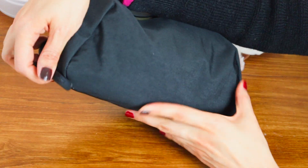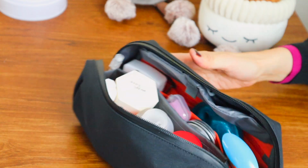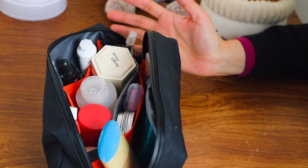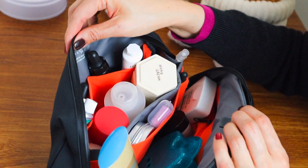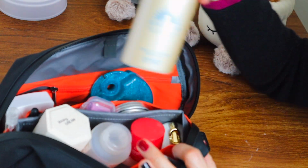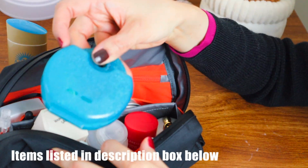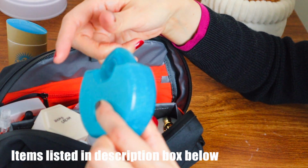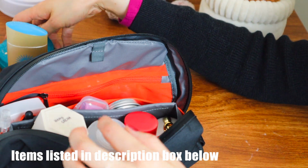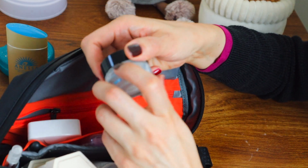So let me open this up. I think probably best is to show you what I've packed inside. I'll just take everything out so you can see. First things first, let's look in this main compartment here. I have my Anessa sunscreen, retainers. The thing is, this case is pretty bulky, so if I could find a smaller case, it may save some room. And then in this compartment, I also have my moisturizer.